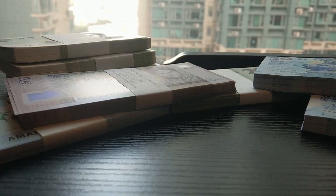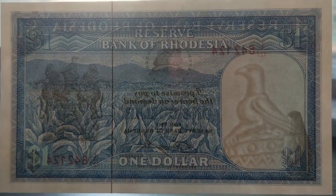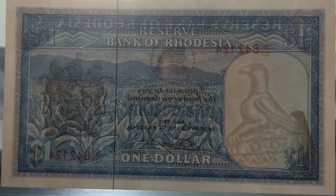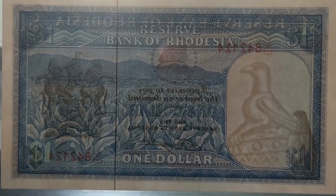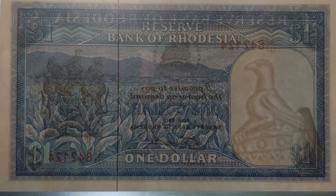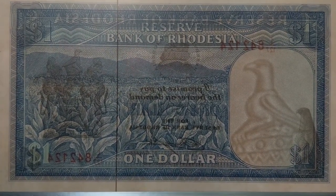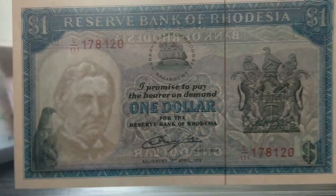But if we flip it around and look at the reverse, you can see we've got a nod to Rhodesia's economic prowess, which was in agriculture. It was known as the breadbasket of Africa, and here we've actually got a tobacco plantation on the reverse. That's right, Rhodesia was an exporter of tobacco, so that is a nod to the country's agricultural industry right there.